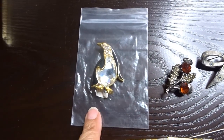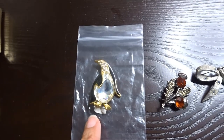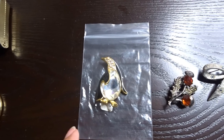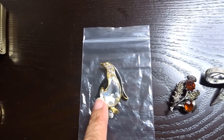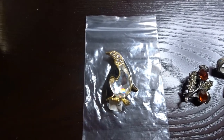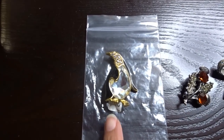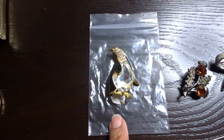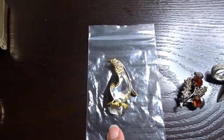I know that these are pretty rare, and a lot of times, since Trifari is such high quality, really well made type of costume jewelry, these brooches go for a good amount of money. And I think maybe possibly I could get about $80 for that, but it was $3 at that privately listed estate sale.